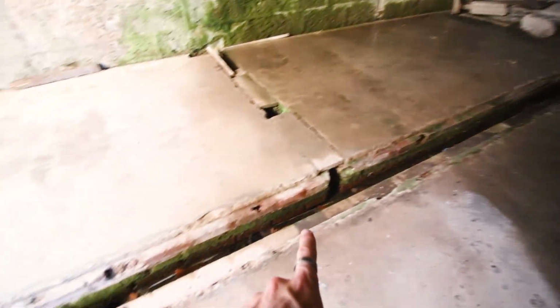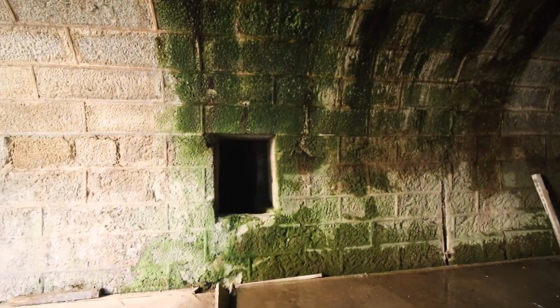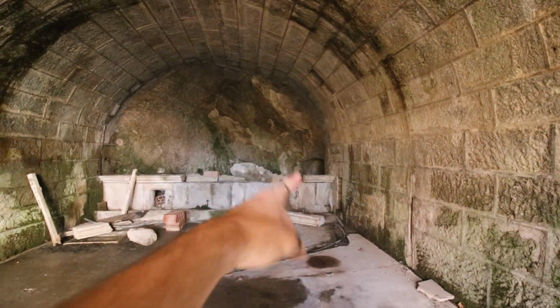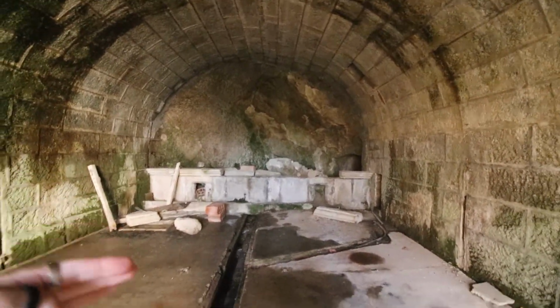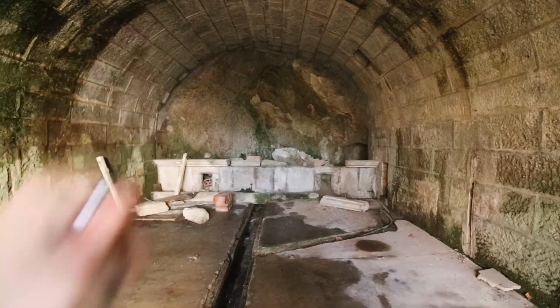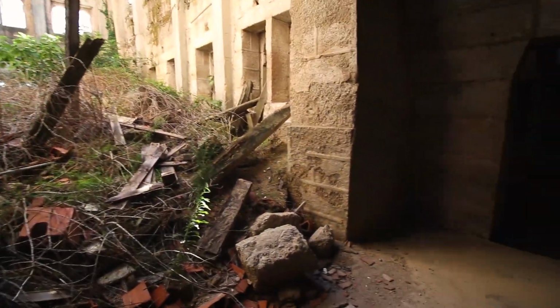Look at the floor. This was to take the water. There's a fountain in there. I think it's a cave. I'm not gonna go in. I'm sweating. It's too hot. And there's another cave right there. But I think this is where the water came from, to the front of this, and it went down the stairs, but I don't know much more.